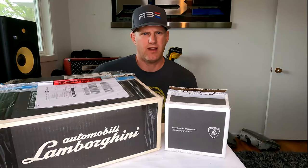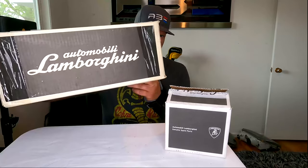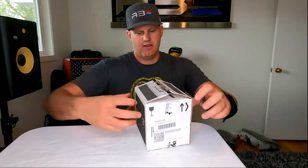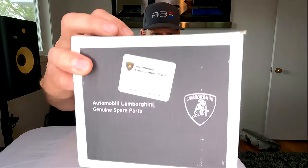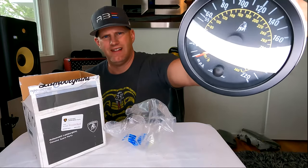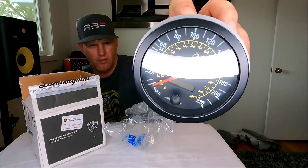Every once in a while, when you buy a Lamborghini part, you actually get a nice Lamborghini box. This is the steering wheel, which you've already seen. This here is a Lamborghini genuine spare part. What it is, the speedometer. There you go. It's got the Lamborghini bowl and logo on it.